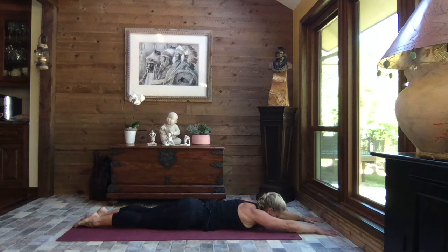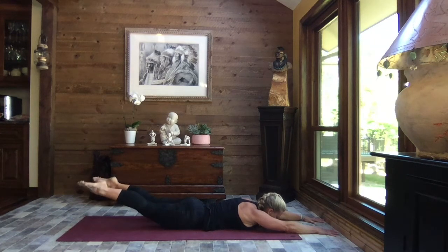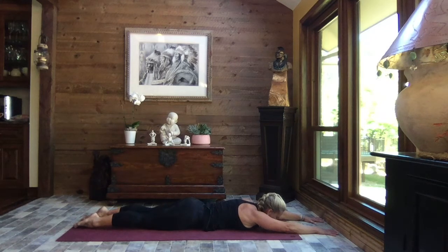We're going to extend those arms out long if that's right, otherwise hands stacked or hands by your shoulders. We're going to take a big breath in, and as you exhale, we're going to point the toes, squeeze our buns, and just lift the legs. So I want you to see how much of the top of your thigh you can get off of the mat by squeezing your buns and pointing your toes. And release.